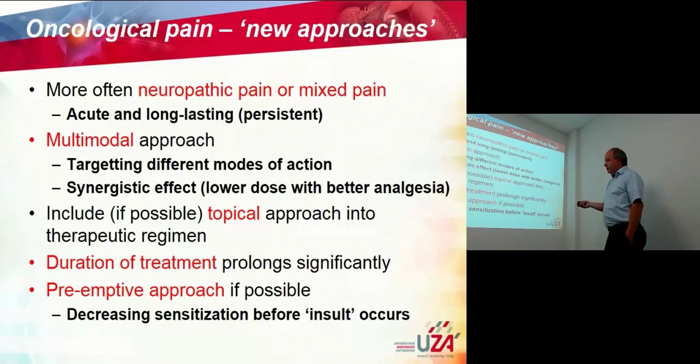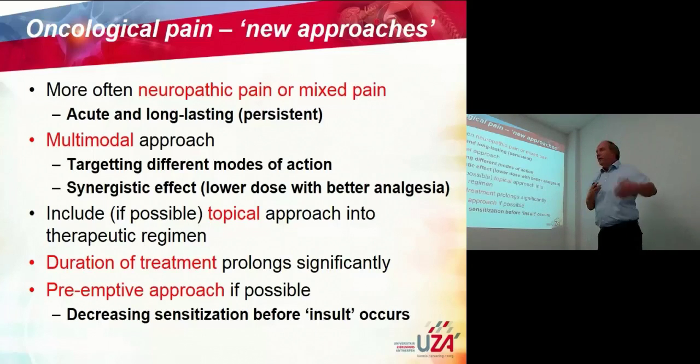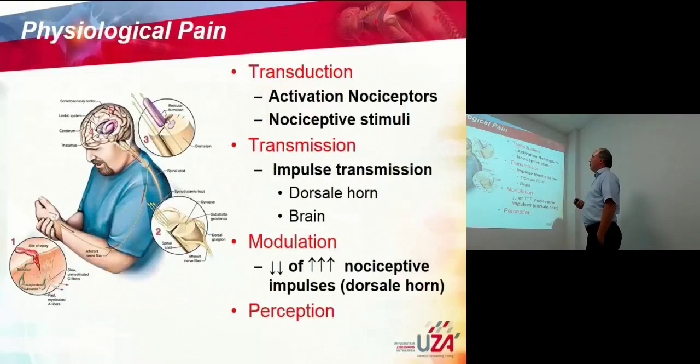And finally, it's not easy, but sometimes we also have to take a preemptive approach. If you know that a patient needs a thoracotomy or an amputation, you know that the patient is at a very high risk of developing chronic pain, then you can start the treatment with gabapentin or with an epidural or with other pharmacology before the insult occurs, before the surgery is done or before the radiotherapy is done, in order to prevent or decrease the occurrence and the intensity of the chronic pain syndrome.